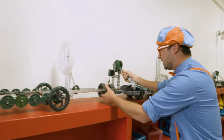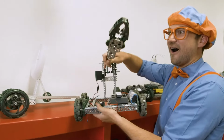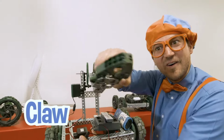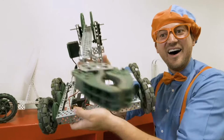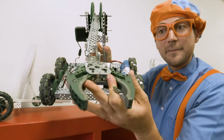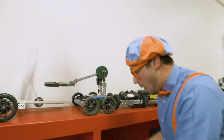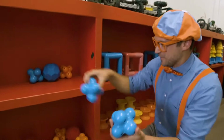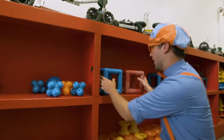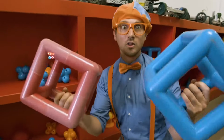Whoa, this one. Check this out. Wow. Whoa. This one has a little claw. Hello. Whoa. This looks like you can probably open it up, close it on something, and pick something up. Wow. Whoa, and look down here. Whoa. What are these? I don't know. Just kidding. These are hollow cubes.